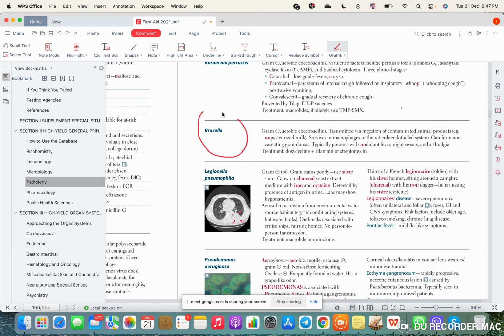Guys, brucella is a systemic disease. Systemic diseases tend to cause night sweats, arthralgia, like the joint pains, you know. Does anybody, well, we did not study this yet. It's one of the malabsorption syndromes, caused by a bacteria, also treated by doxycycline, and it's people coming from other countries who will have arthralgia, endocarditis, and arthritis. Any idea?